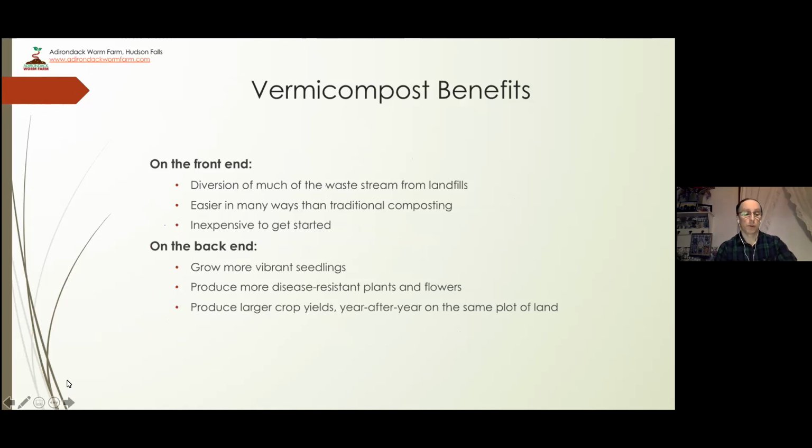So just briefly now, talking about some of the benefits of vermicompost or vermicast. On the front end, you're diverting a tremendous amount of material from the waste stream and from going to landfills. And it's much simpler and easier in many ways than traditional composting. After you've prepared the potatoes and the carrots for dinner, you can just take those peelings, put them in the bin, and cover them up with a little bedding material so that you don't get fruit flies, and you should be good. You don't have to trudge out in the dark and the cold and the snow to an outdoor bin.